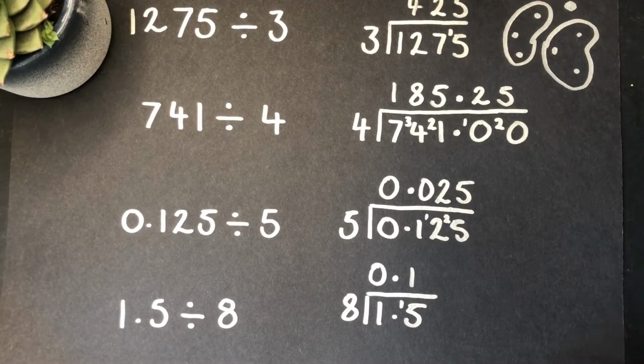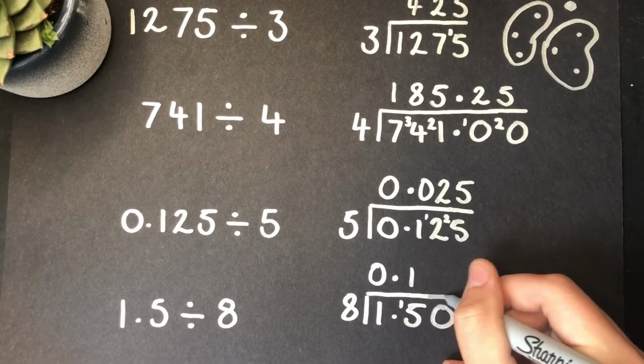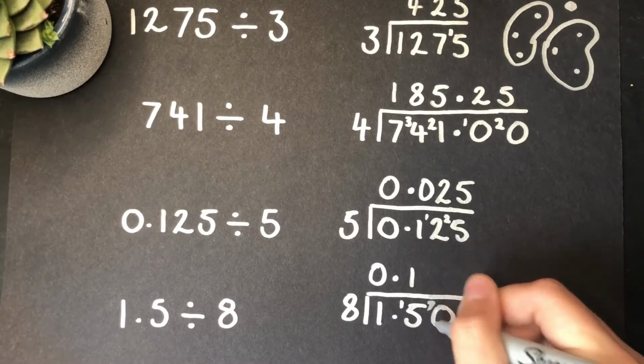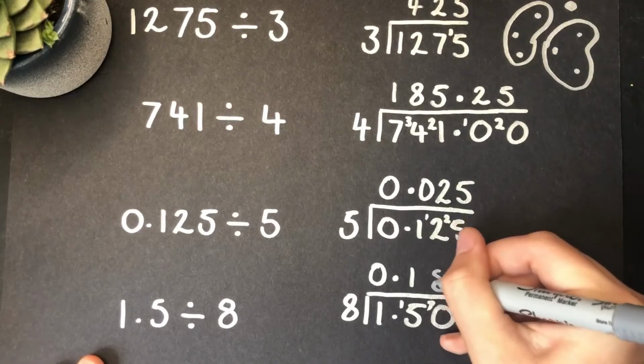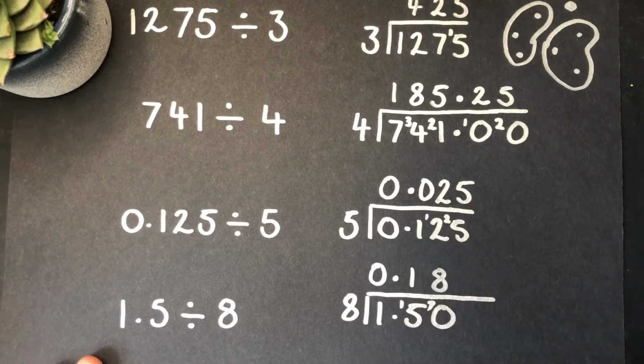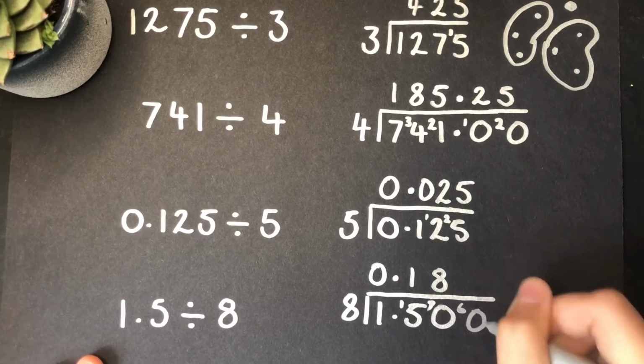But where am I going to put that remainder? Well, I could put a 0 on here. Got as many of those as I want after the decimal point. How many 8s go into 70? 8 8s is 64, and so then I'm going to have a remainder of 6. Put that on another 0.